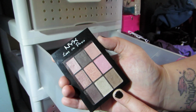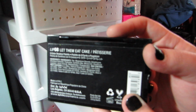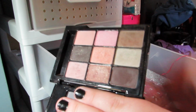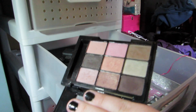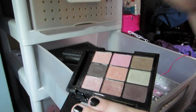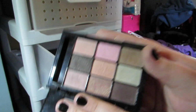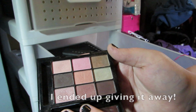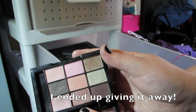This is the NYX Love in Paris palette, and this one is in the specific shade Let Them Eat Cake, famous words said by Marie Antoinette. I thought that I would get so much use out of this palette, and I barely even touch it anymore. I do use this every now and then, but mainly the 2 shades I use are this one and this one as a transition color. So I don't know if I want to keep this or give it to someone who might use it more than me. I'm gonna have to think about this one.